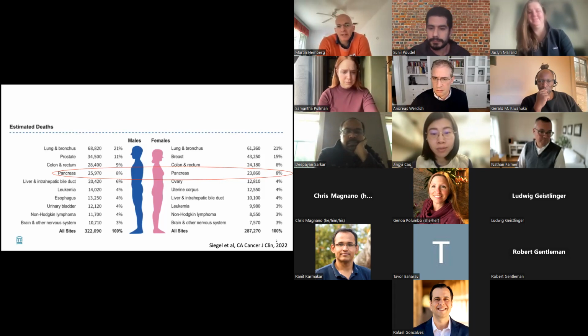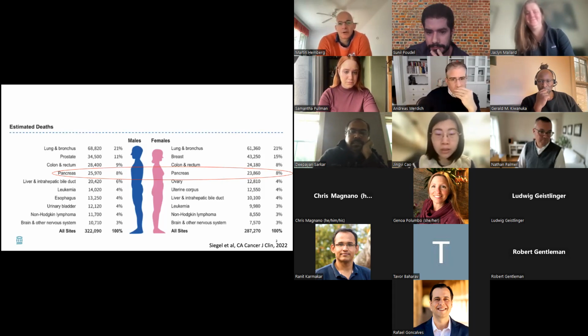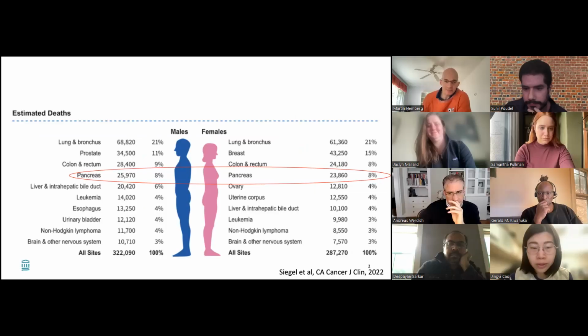So pancreatic cancer is a relatively rare type of cancer, but unfortunately, it is associated with a relatively high mortality rate, as you can see here. These are numbers from the US, where you can see that both for males and females, it ranks as one of the deadliest cancers that we have. So there are a couple of main reasons for why it is this way.